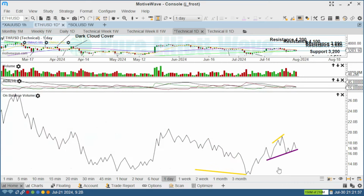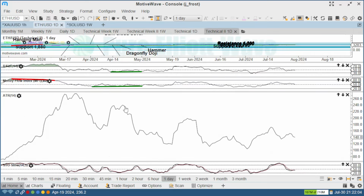On balance, volume moving within a very wide range, currently giving no signal, though as it nears this support line, it may give a bullish signal as it reacts to support and moves away, or a bearish signal if it moves below this support line. ATR overall declining along with price, now increasing at this point along with price, giving a bullish outlook for volatility at this time frame as well as the weekly chart.